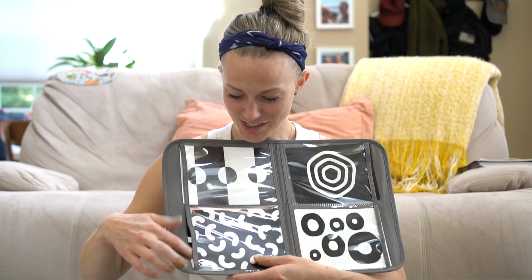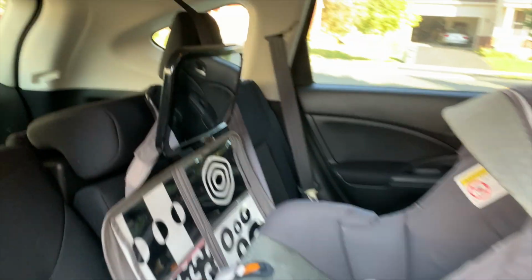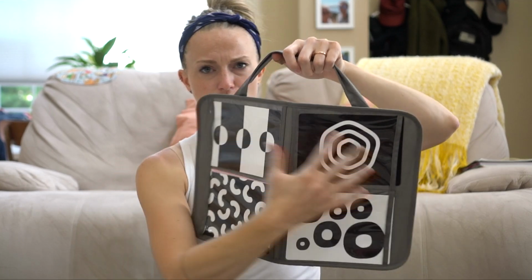Simple cards and then complex cards. The simple ones you use until they're like 5 weeks, and then you can switch over to the more complex ones. This is for the car. So you put this under the little mirror hanging on the headpiece, so she can stare at it. For us, there was nothing that we could do that would stop her from crying for the first 4 months. But because you read this book, you know that it's because she can only see 12 inches away from her face. Anything outside of that, it's gone.